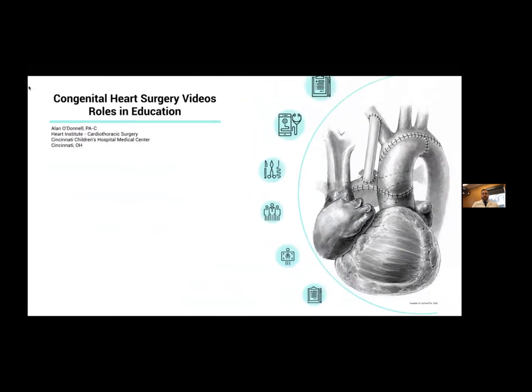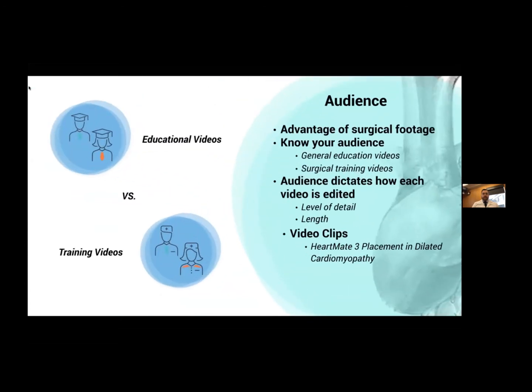So the next big thing is, who's your audience? The really neat thing is that you can take one particular surgical video and make a dozen different videos depending on how detailed you want to be. You can have a very broad video that's just the broad strokes: this is what it is, this is what it'll look like after, and that's it. Versus the very technical, especially with a couple of our surgeons who are well known for a number of different procedures.